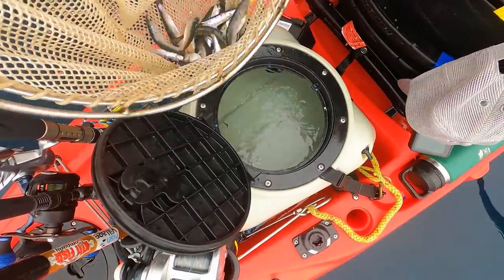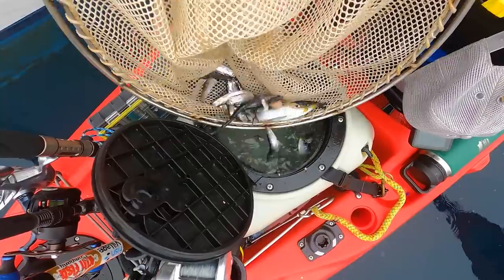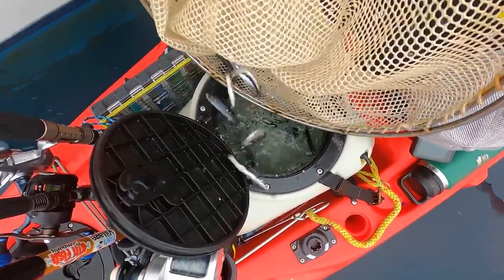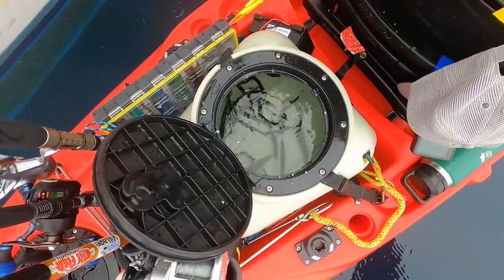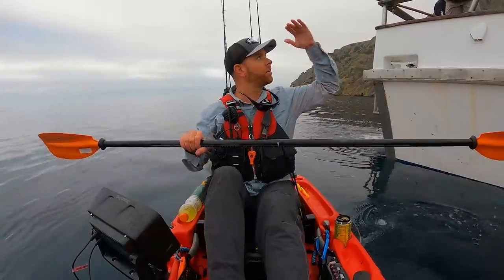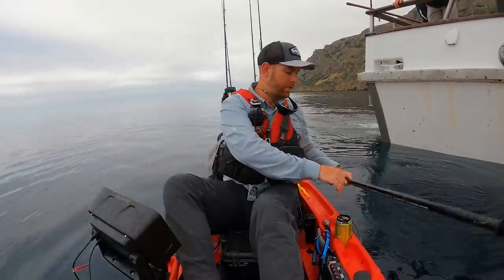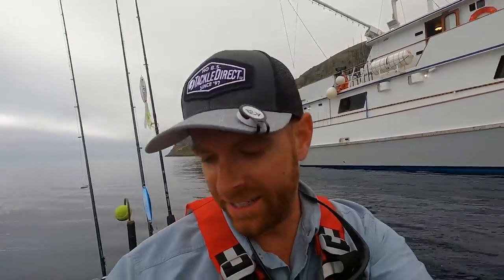Hey man, he said that he left me one of those big greenback mackerels in that front tank. If it's in there, loaded up with bait. Yeah, that was already in there for him. Oh yeah, thanks brother. Appreciate it. Good luck, my man. Thanks. Check out the size of this jellyfish. Looks gnarly.